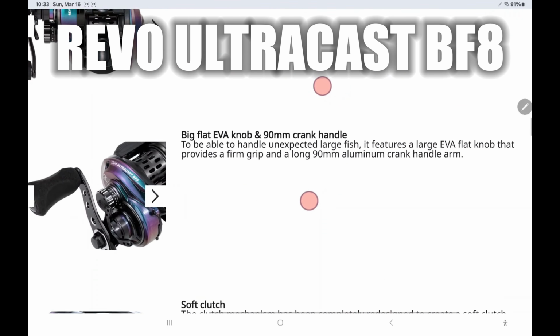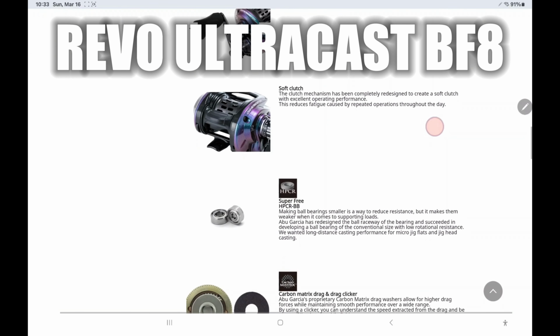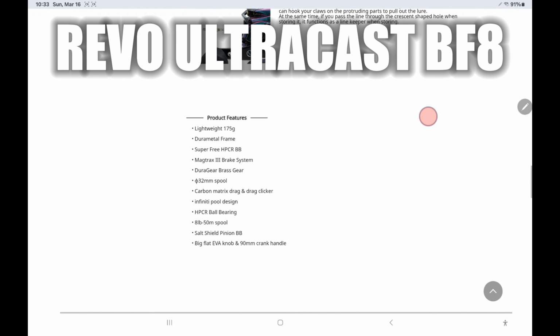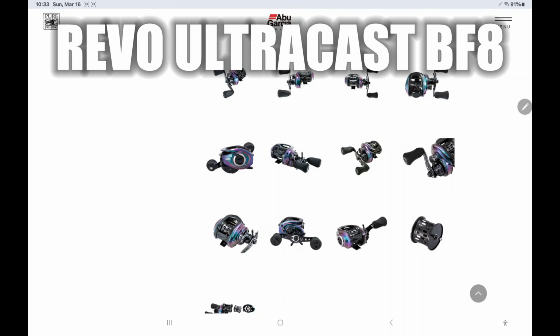But I will say that I do own this reel and its performance is actually a lot better than its on-paper specs would suggest. Another great thing about this reel is that it's quite affordable, coming in at well under $200 if you can find one.